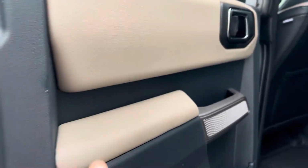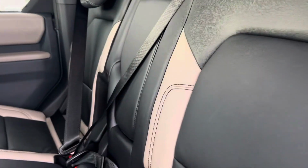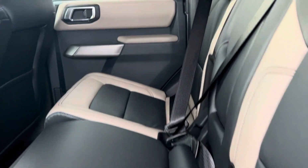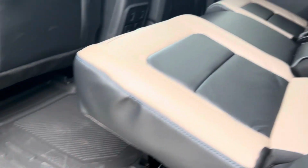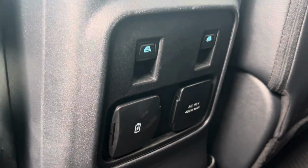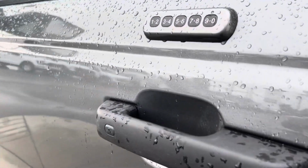All this marine grade vinyl. Super duper easy to maintain material. You can actually submerge this vehicle and not have to worry about it, you know. You'd have to dry out the carpet a bit. In the rear you got some access to the windows, speed charge ports, all that good stuff. Keyless entry system, of course.